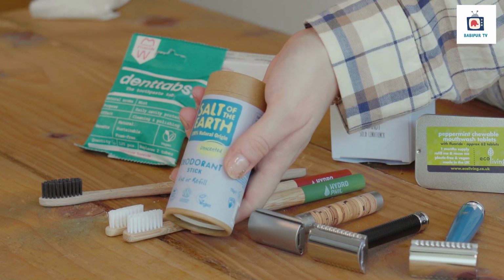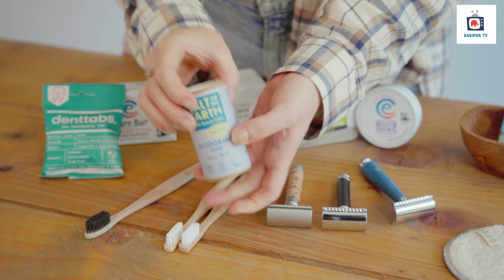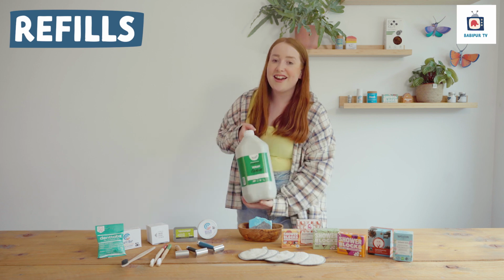So next up, we have the Salt of the Earth deodorants. These are mineral salt deodorants. We have these in crystal, balms and sticks. These are free from harsh chemicals. Plastic-free July isn't about perfection.